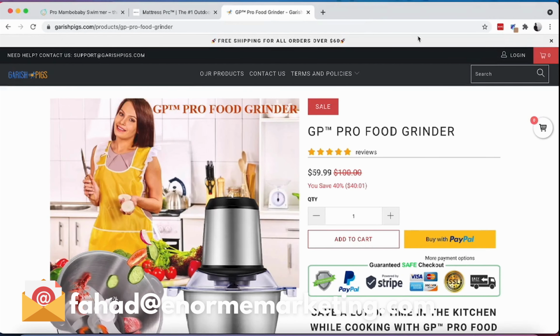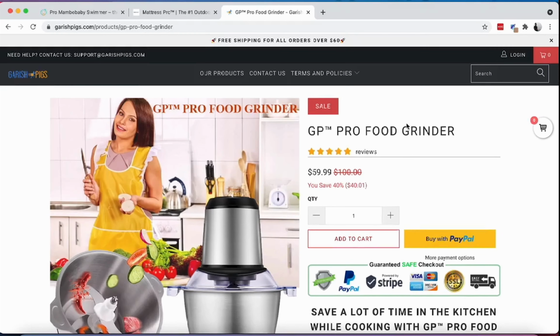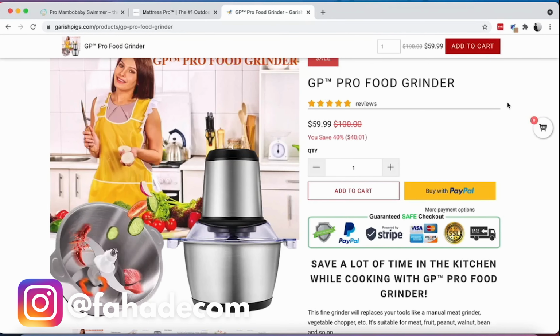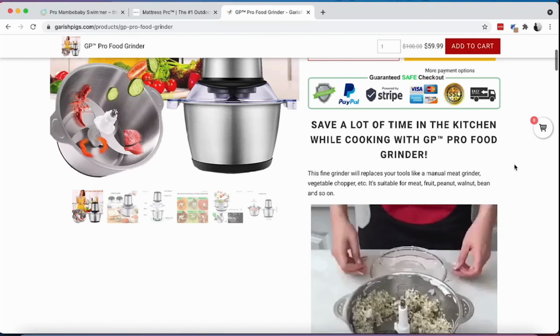Let's take a look at the third store, which is called Grappler Pigs. And they're trying to sell a food grinder. Again, I've sold many types of grinders, many types of crushers in the past, and tools of this sort, which actually work because there's always a demand for it. Now, one thing that you have to keep in mind is that your marketing strategy has to be spot on to make sure that you actually sell a lot of these. So let's go through it again.